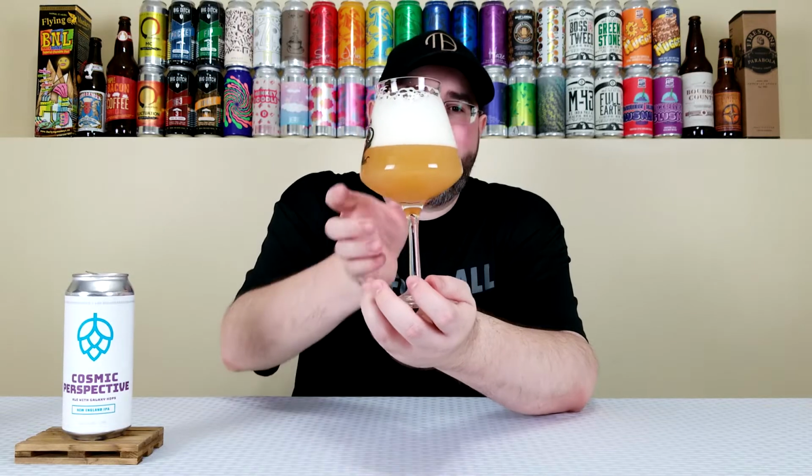It's dissipating. It's kind of sticking around a little bit at the top, but listen, I don't pour the best. More often than not, though, I don't pour like this. When I was pouring, it was funny.